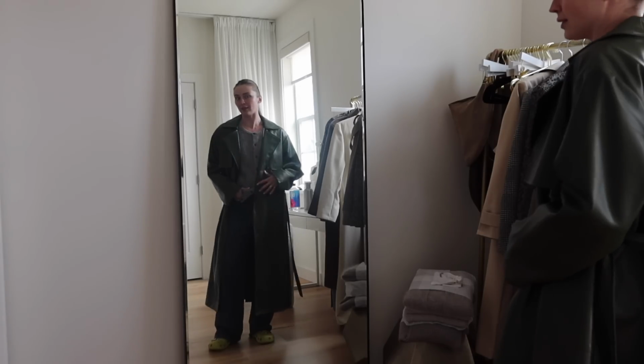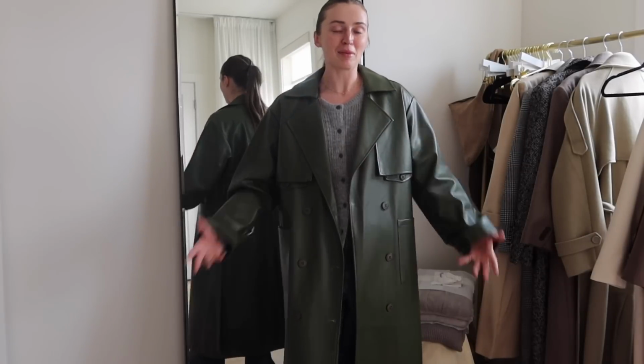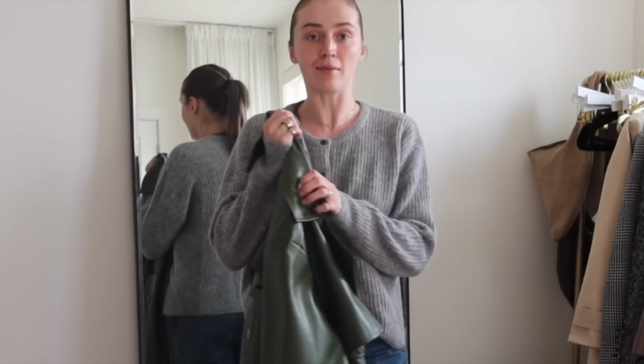It's a faux leather trench and I love this one. It just makes you look so funky the instant you put it on. You could be wearing a sweatsuit and you put this on and you're like, dang, that girl looks cool. At least that's what I tell myself.